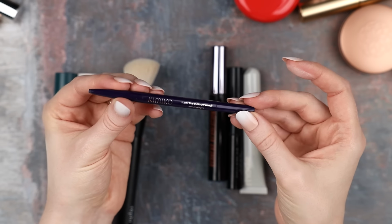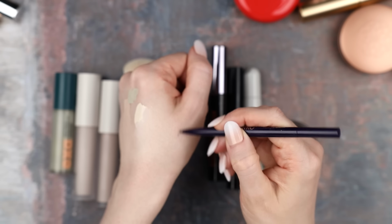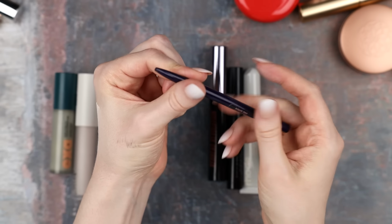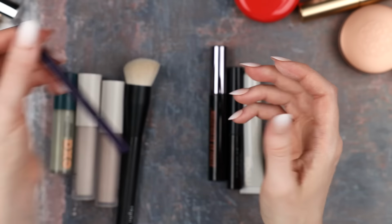And then I've been using the Kimiko pencil in black tea when I need to fill my brows in a little bit. It's this nice, hard, kind of ashy brow pencil that no matter how worn down it gets, it still creates a really fine hair-like stroke.